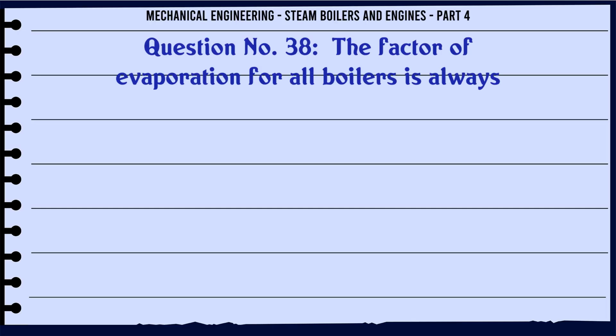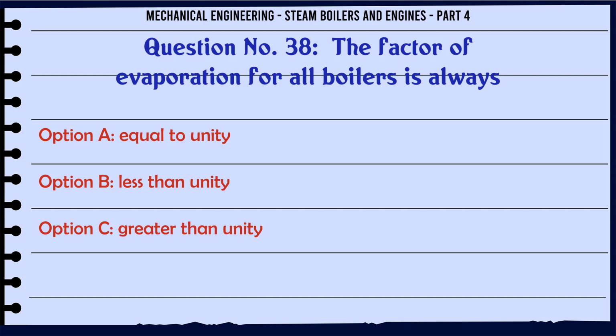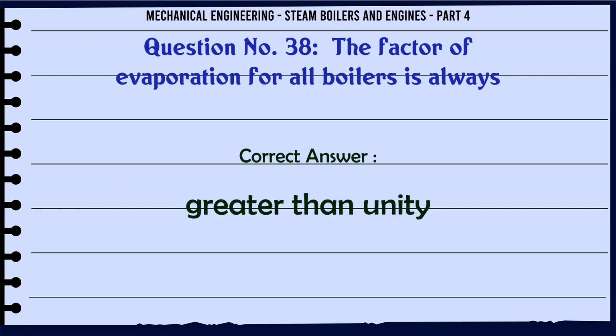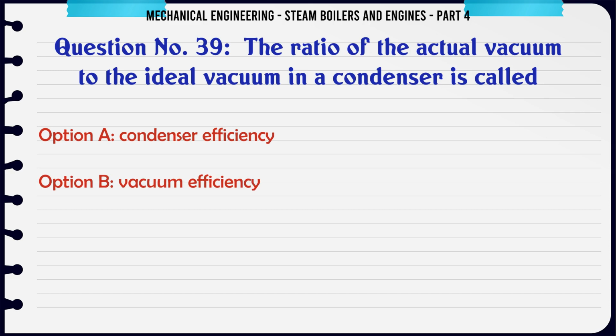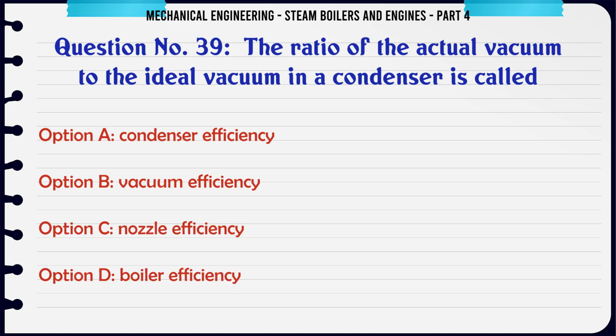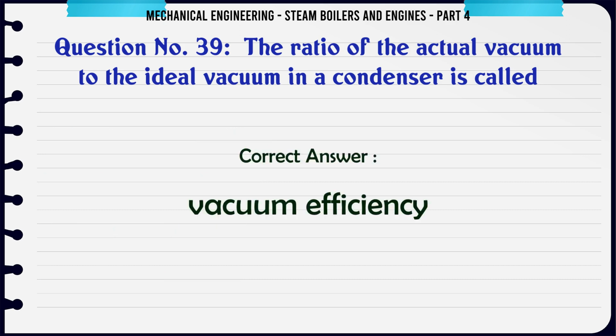The factor of evaporation for all boilers is always A. equal to unity, B. less than unity, C. greater than unity. The correct answer is greater than unity. The ratio of the actual vacuum to the ideal vacuum in a condenser is called A. condenser efficiency, B. vacuum efficiency, C. nozzle efficiency, D. boiler efficiency. The correct answer is vacuum efficiency.